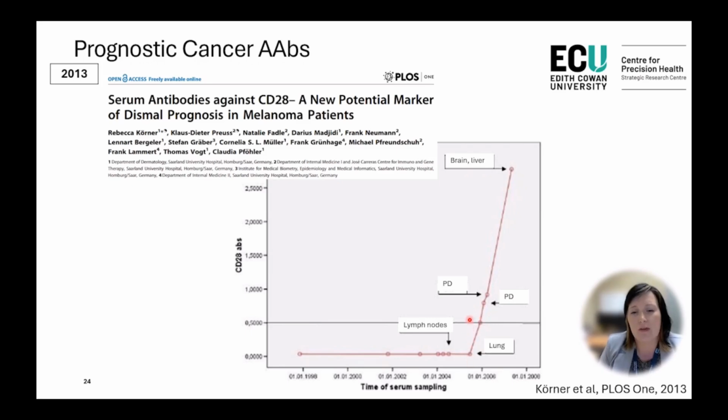Now, at this point over here, where she gets her lung metastasis, this is the point where we would then call her a stage 4 melanoma patient, and that seemed to coincide with a steep rise of anti-CD28 autoantibodies, which was interesting.